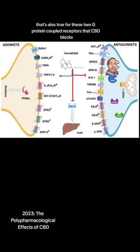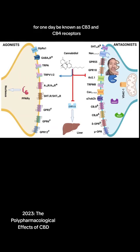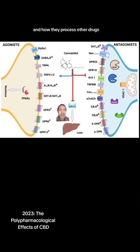That's also true for these two G protein coupled receptors that CBD blocks, and these are the best bets, I think, for one day being known as CB3 and CB4 receptors. But let's not forget these liver enzymes. CBD makes a lot of changes to liver enzymes and how they process other drugs, either activating them or clearing them from your system. That's a whole other video and field of study.